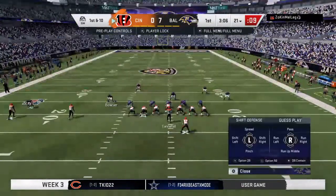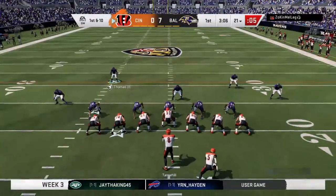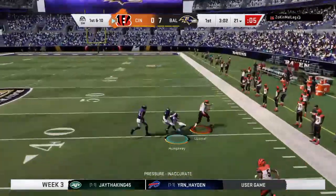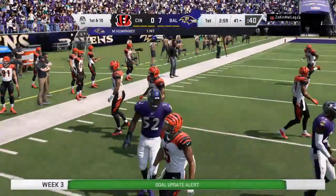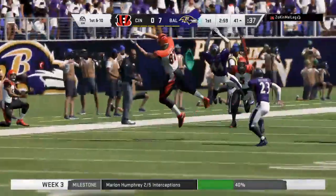Let's go. 18 Gator. Snap. On first down, it's Tannehill. Into heavy traffic, and it's intercepted. Picked off by Marlon Humphrey. And they'll start with great field position at the 41-yard line.